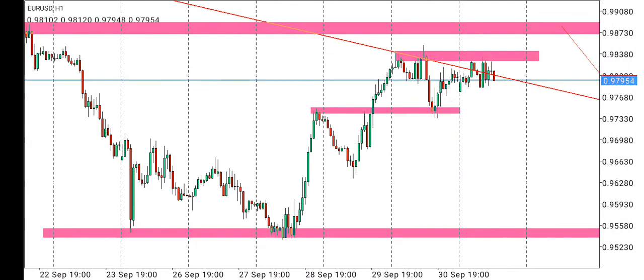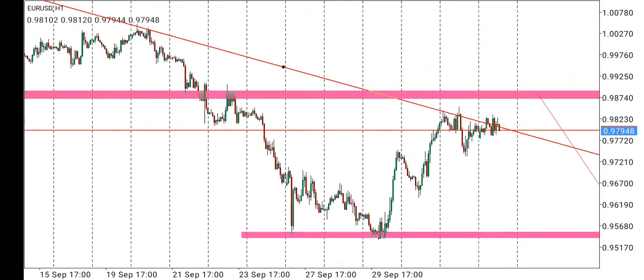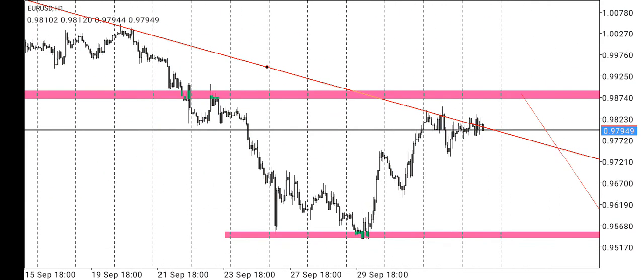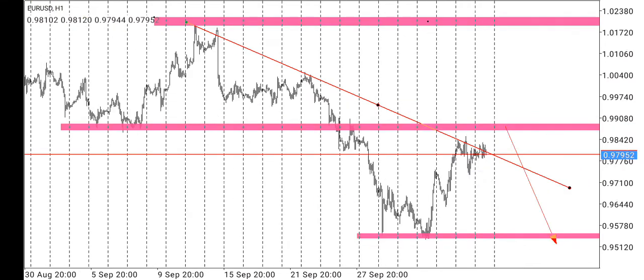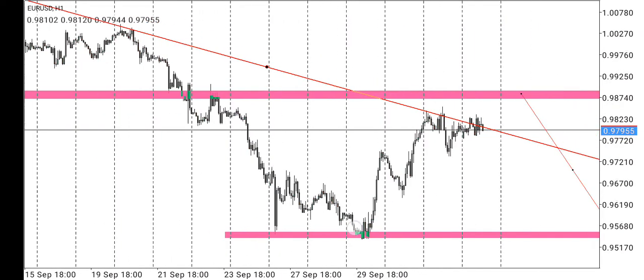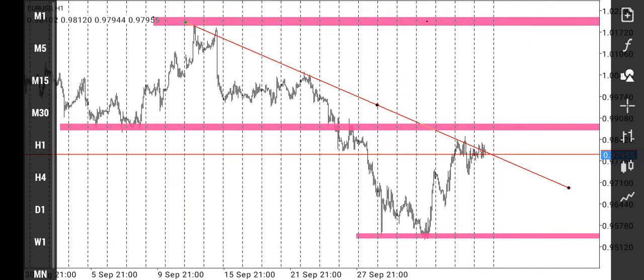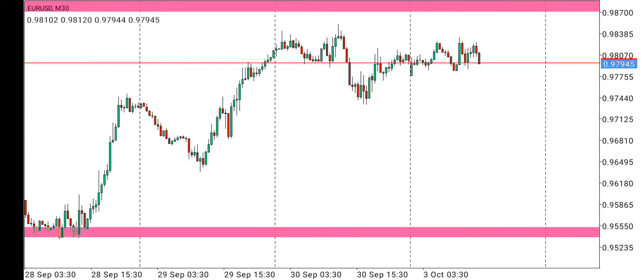So as for now, I don't have any setup. I'm just waiting for the market doing its thing, coming to my zone, so that I can sell. If it goes up, I sell. If it reaches this zone, I'm selling. But for now, I'm just gonna wait. Damn, I don't even have a setup in 30 minutes again.